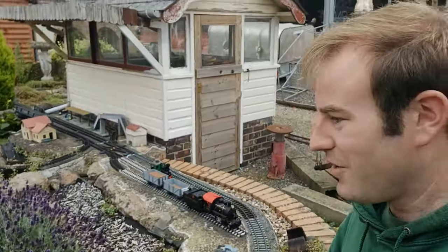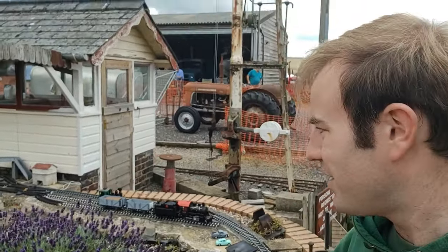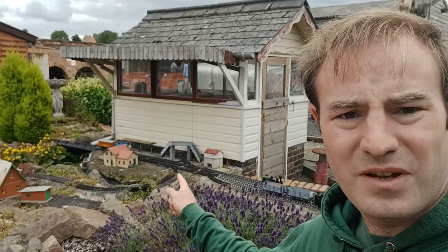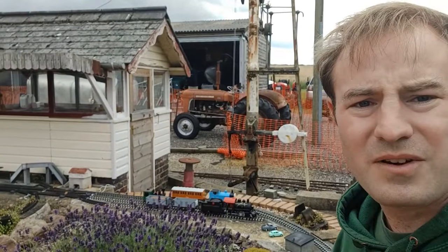Here's a gauge one model railway. It looks like they've currently got Thomas and Percy chasing each other around. See, there's Thomas over there with Annie or Clarabel, and Percy somewhere there as well. I'm going to go and see if I can get a ride on the train.